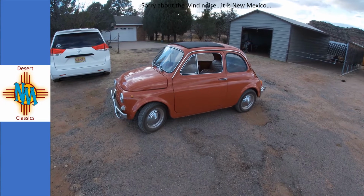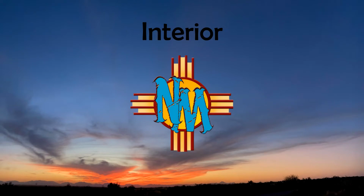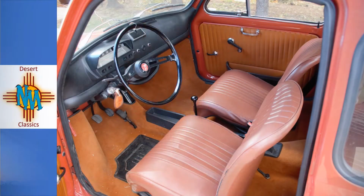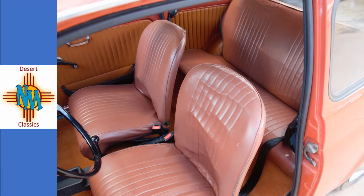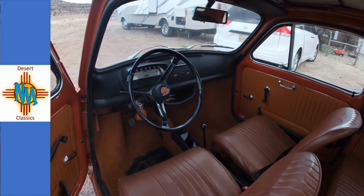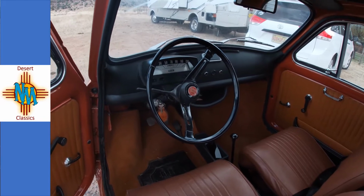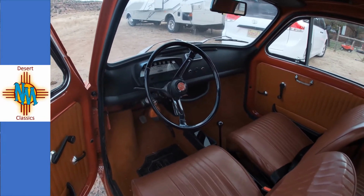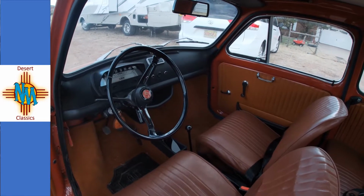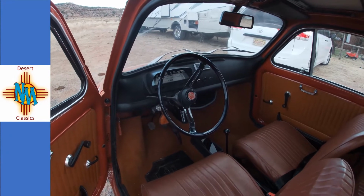So this is Pia, 1971 Fiat 500L. So you'll notice the difference in Pia and Luigi. With the Lusso, it had a different dash, a more modern dash. So it's got the horizontal speedo instead of the round speedo pod. Different steering wheel. Like I said, different dash. It's not the painted dash. This is kind of like the Super Beetle is to Beetles. A little bit more upscale.